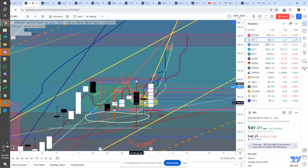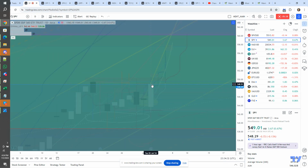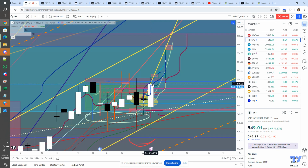I suggested looking for support down here around 544, 543. And today, even this morning, when the SPY was trading just below 543, I kept to my word and kept to the pattern, indicating that today's rally was going to be substantial. And I even highlighted the fact that we could move up in this 548.50 to 549 area, which is exactly where we moved.